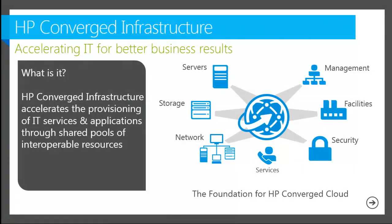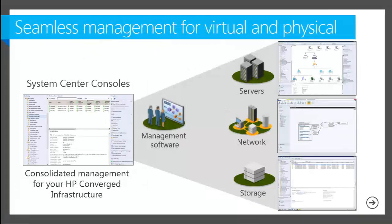From the System Center context, what we're looking at is a little more tightly focused. The idea is that from the System Center consoles, we want to have consolidated management for your HP Converged Infrastructure through the elements of the servers or compute, the network, and the storage. That's what we're going to be talking about today: how the HP management software can plug in and facilitate within System Center to assist you with managing your HP private cloud.